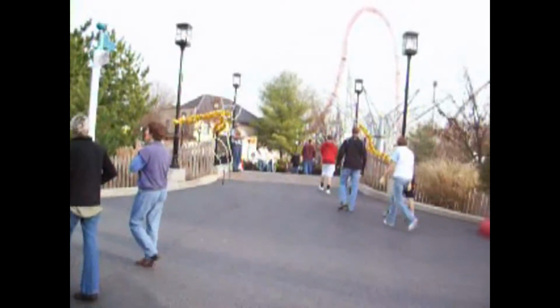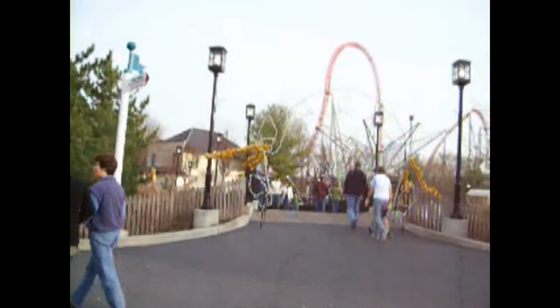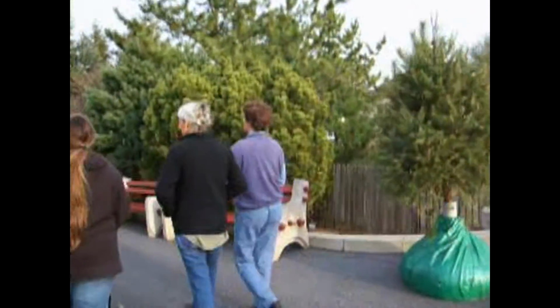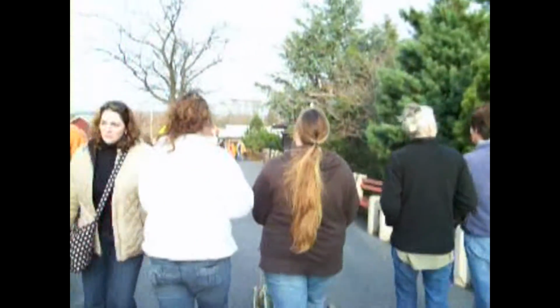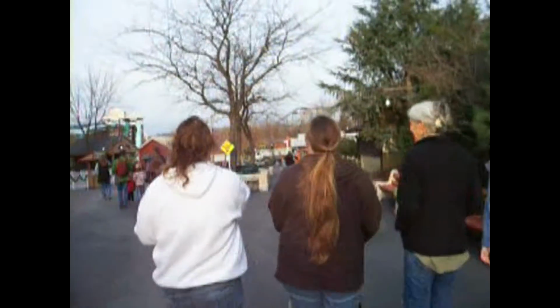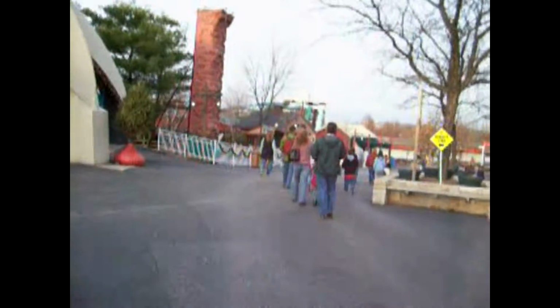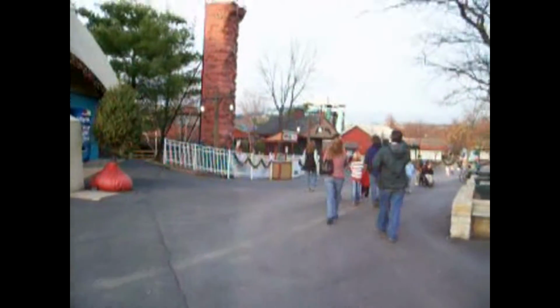Now, as you can see, the only thing open over here is the Frontier Flyers, and then the park is cut off. And down this way, where I'm taking you now, the park is cut off again. But I'm figuring to end the podcast today by showing you guys the reindeer. They put reindeer in one of the catering pavilions.